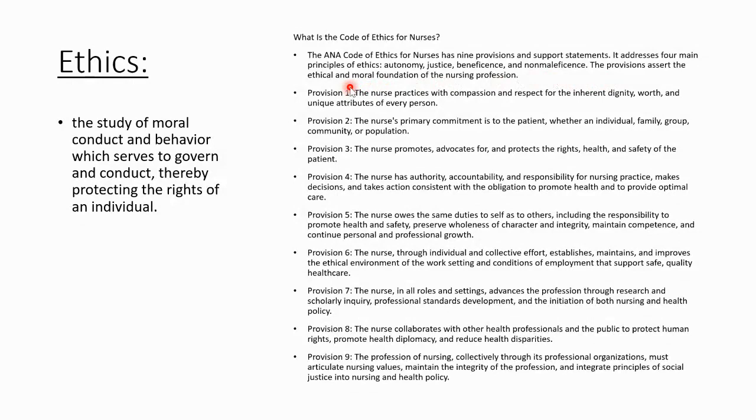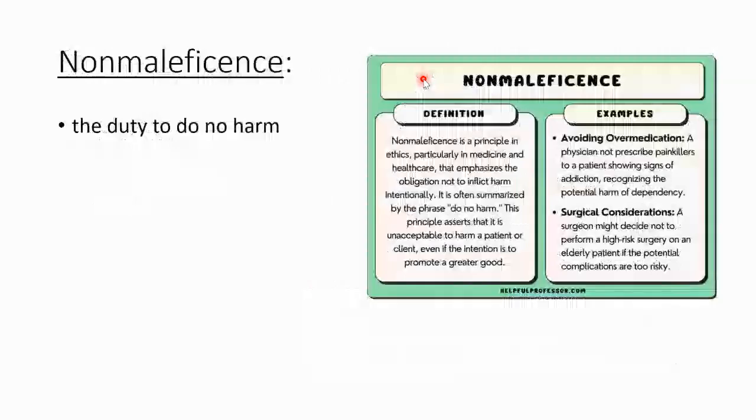The provisions assert the ethical and moral foundation of the nursing profession. So I'm not going to read through all of these. I think you know these. I think they make sense. I mean, certainly you can pause here and go through those. But that's what the Code of Ethics is based on, these principles that we're actually going to talk about right now. So let's start with the 7 key ethical principles.